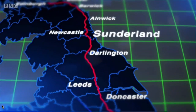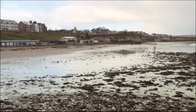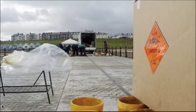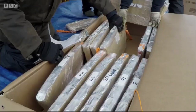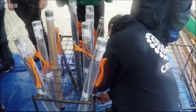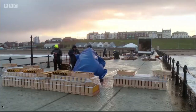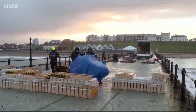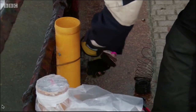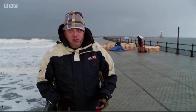100 miles north of Doncaster in Sunderland, the city's annual firework display is in jeopardy. Following a 240-mile trip up the A1 from Luton to Sunderland, Steve Hobbs and his team of experts are battling torrential rain to stage one of the biggest fireworks shows in the north of England. But the weather could mean the whole event is called off. These are probably the hardest conditions I've done a show in. Waves are crashing over, wind, yeah, it's been a challenge.